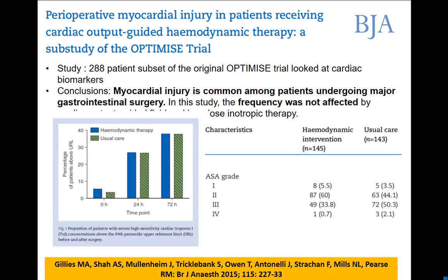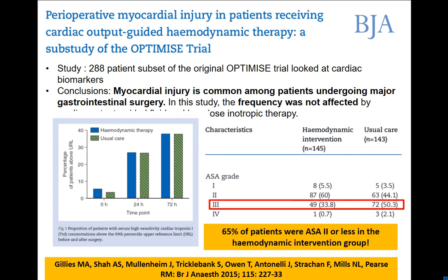Well, they did show that, but when you look at the degree of myocardial injury, I think it's quite an astonishing statistic. You can see at the 24-hour time point 30% in both groups, and at 72 hours 40% had levels above the upper reference limit, showing they were having myocardial injury, and this was reflected in the mortality, as we'll see later. But don't forget, this was not a particularly high-risk patient group, not by some other study standards. 65% of patients in the intervention group were ASA 2 or less, and yet they had a vast degree of myocardial injury.